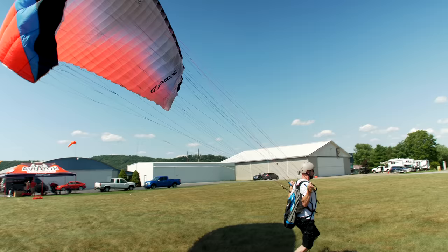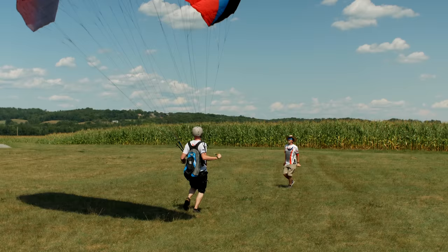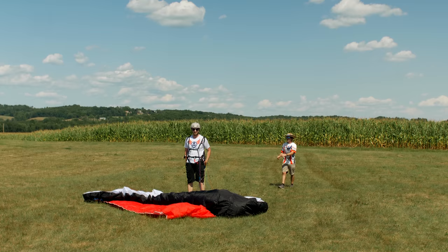Kiting. It's still my biggest struggle. I am going to kite every single day of my life. When I first obsessed over this thing, I was like, I'm gonna fly. And then I realized, this is paragliding. All you're doing is adding thrust to it.